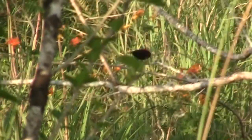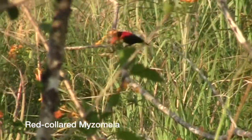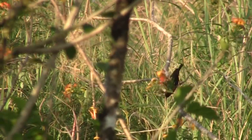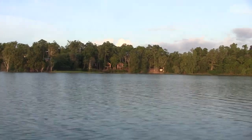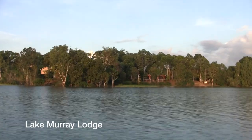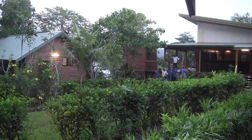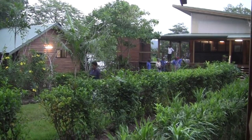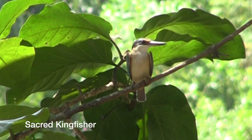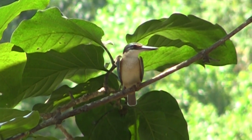Good. It's a red-collared Myzomela. Wow. Sounds of Lake Murray. Here's all our guides and lodge in front of our cabin.